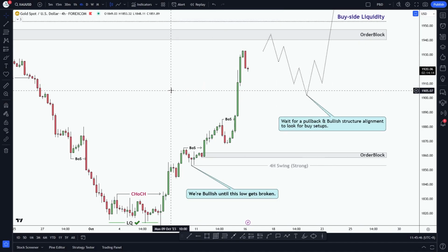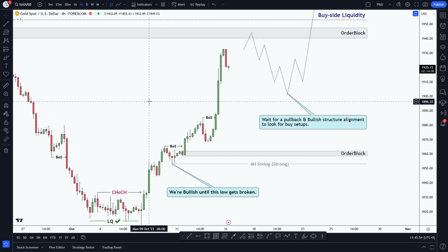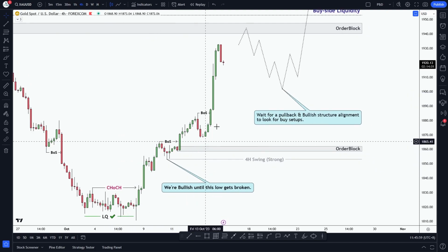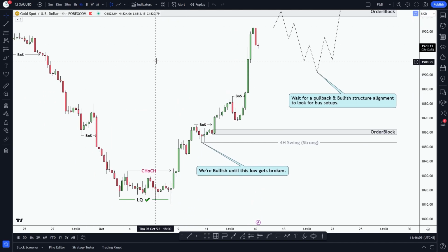Today I have got another forecast about gold for the week ahead. But before we look ahead, let's quickly talk about what happened last week with gold. We'll discuss how the market moved and where it might go next. So we will start our analysis with the current market structure of gold on the 4-hour time frame.